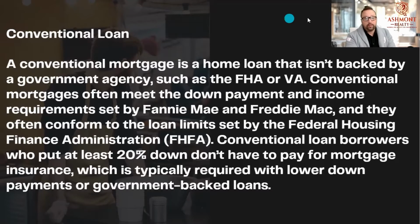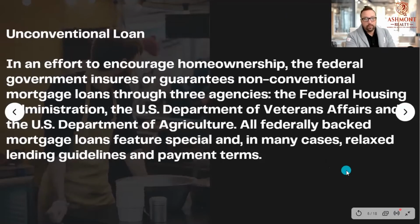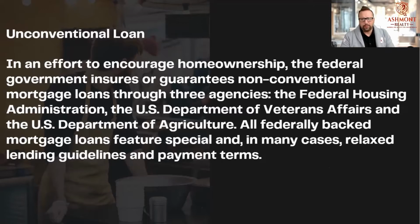Now, let's move into the second type of loan, called unconventional. Unconventional is just like it sounds. It's not how we normally do it. So what's the difference? Well, to encourage home ownership, the federal government said, listen, I think it's important that everyone owns a home, and we're going to come out with loans that require little to no down payment. And your credit score does not have to be very good, but you can still obtain a loan to buy a home. Banks said, no way, that doesn't make business sense.